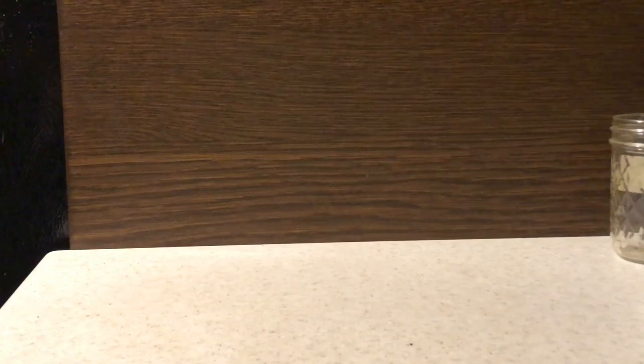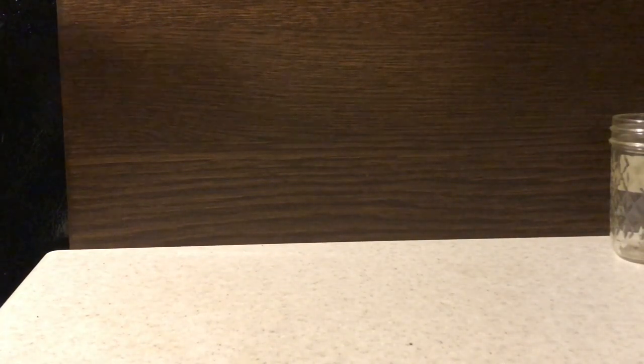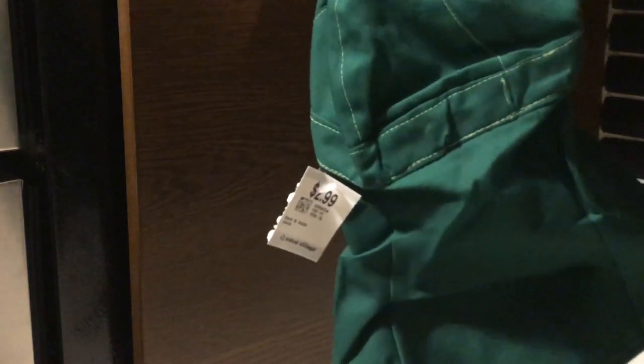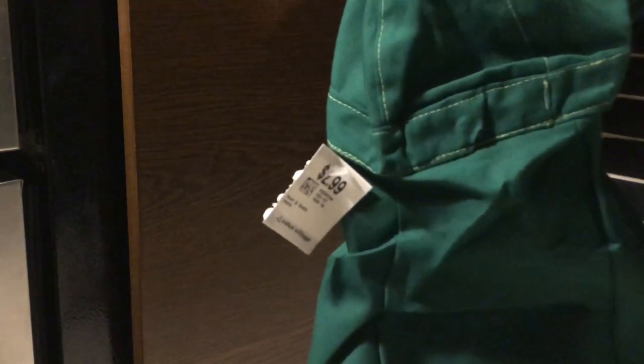Now, the third and final item I purchased at Value Village was this hat. Here it is. Now, this was $2.99.